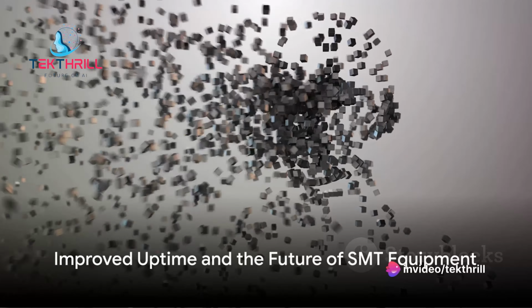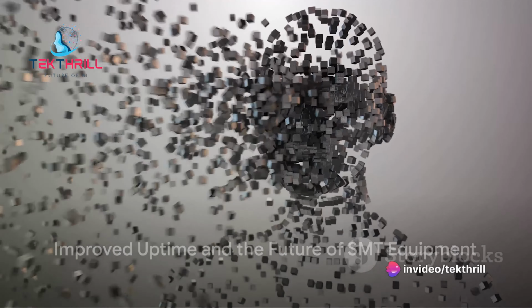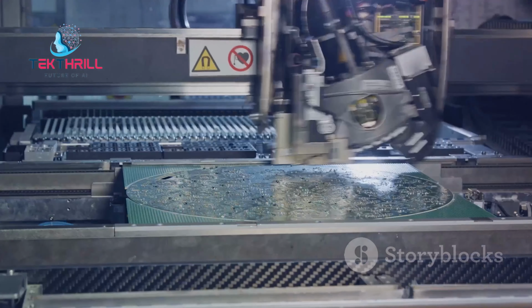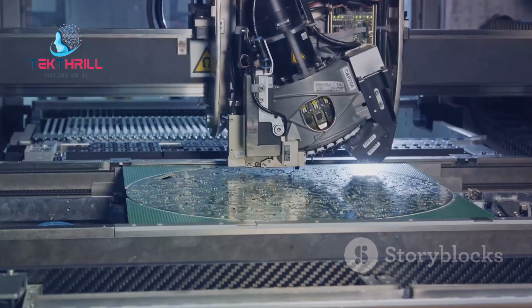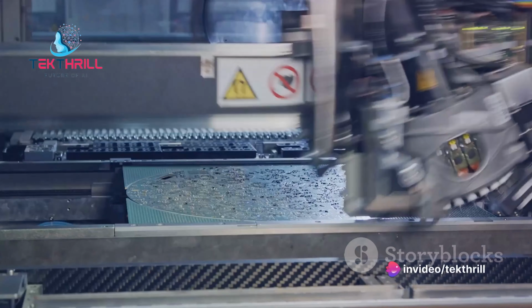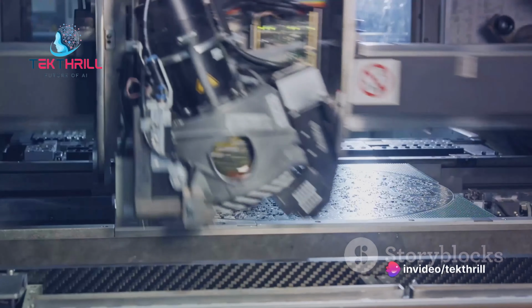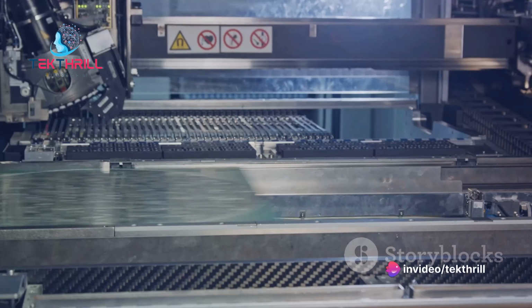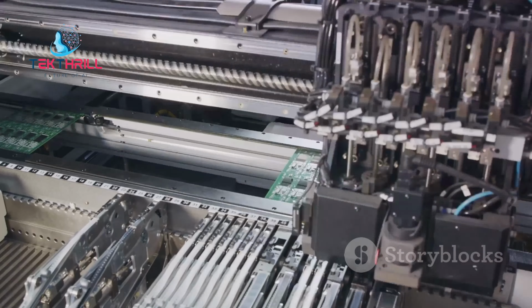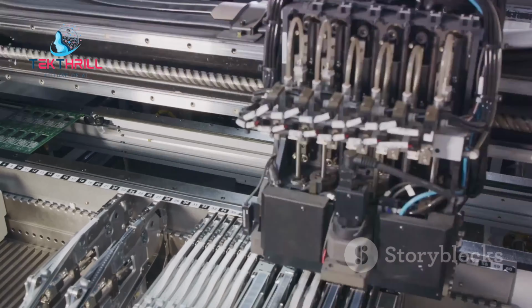So, self-diagnostics and predictive maintenance are great, but what does it all mean for the future of SMT equipment? Well, let's delve into that. One of the most notable benefits of integrating AI into SMT equipment is the potential for improved uptime. This is because AI has the power to predict and prevent potential issues before they even occur, leading to fewer disruptions and more seamless operations.